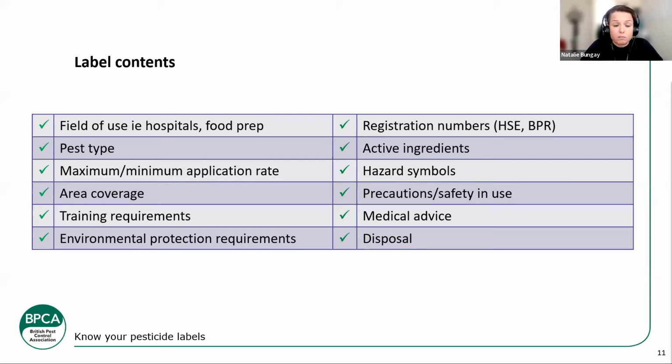So, label contents. Generally, these are the categories of information that you'll find on the common pesticides that we use. The field of use, where you can use it, hospitals or maybe food prep areas. And it may also say it's not suitable for certain areas, but normally they just mention the areas that you can use it. Okay, and certainly for things like rodenticides, it'll say outside, inside, etc. But it'll give you that field of use and where you can use them. Pest type, of course, really, really important.